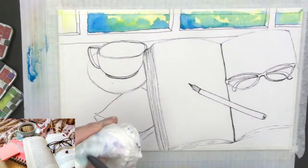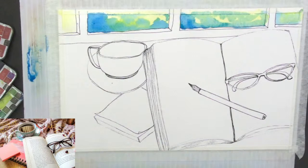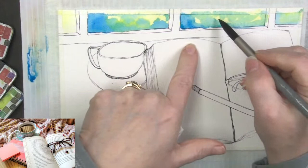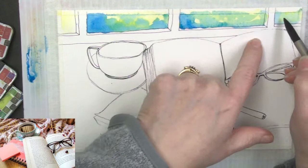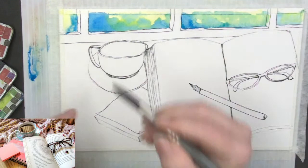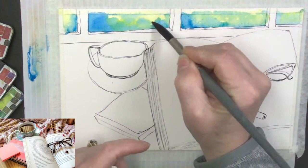And the paper is the Hahnemühle bamboo on this one. So it's the Hahnemühle bamboo mixed media paper. It is 90% bamboo and 10% cotton. And this watercolor lifts, so I'm not worried about getting that watercolor down inside my window frame. Part of it is there will be some reflections anyway. A little bit more of that blue right in that corner. And I just got that yellow wet again to let that sort of bleed and mix.